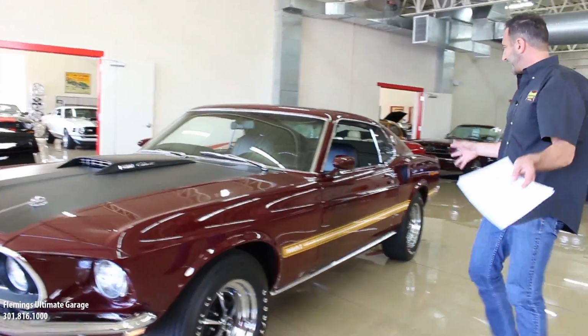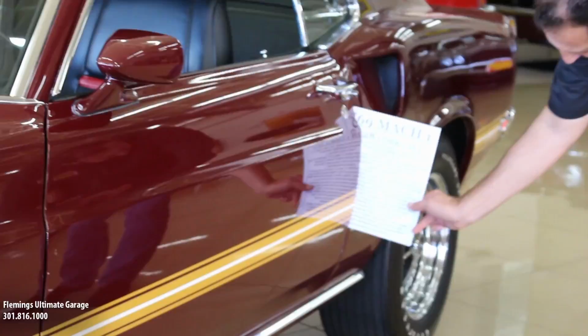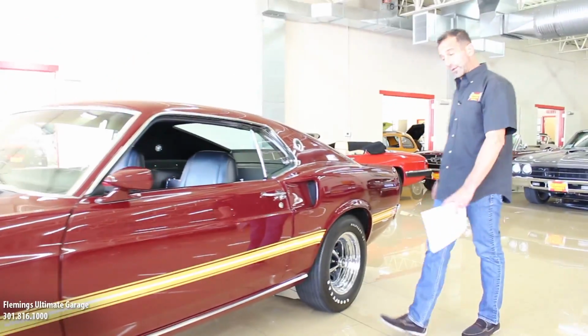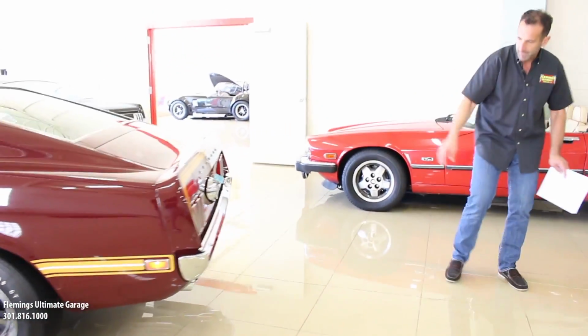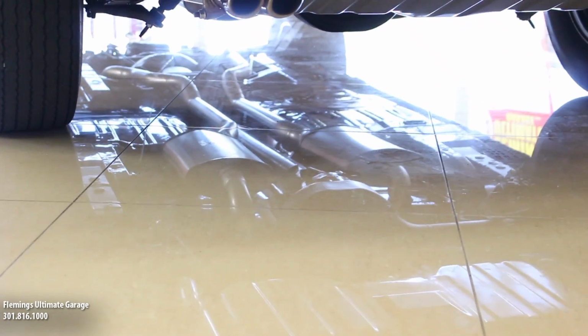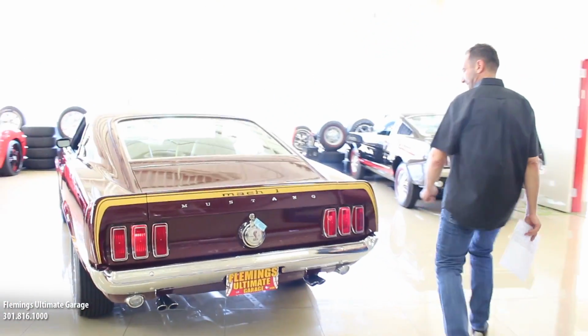Okay, so as we walk around again, fit and finish. Look how nice the gaps are on the doors. Look at this. Everything lines up like it's supposed to. '69 body, so the scoops are here. '70, you would have no scoops built into the side of the car. Also, as we walk around, check out the finish of the tail panel. The correct tips on the back. And as we look on here, look at how detailed everything is underneath there. You can see it on the tile. Actually, look at the tile there. Look how beautiful this car is underneath. That's a nice looking floor we got here at Fleming's Ultimate Garage, I might add. All right? Okay, let's keep rolling around.